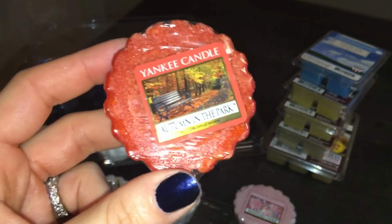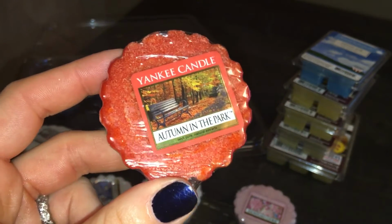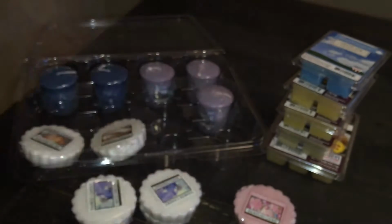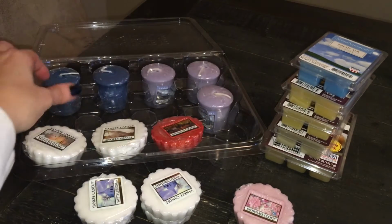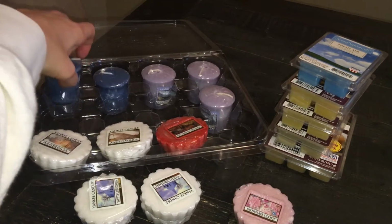So I have a bunch of these, and I also have the candle, but I just love this scent so much. And if the tumbler isn't super strong, I have plenty of tarts to bump up that fragrance for the whole life of that tumbler. Just like pure, crisp, appley goodness. And then I got a couple of votives for my mixology.